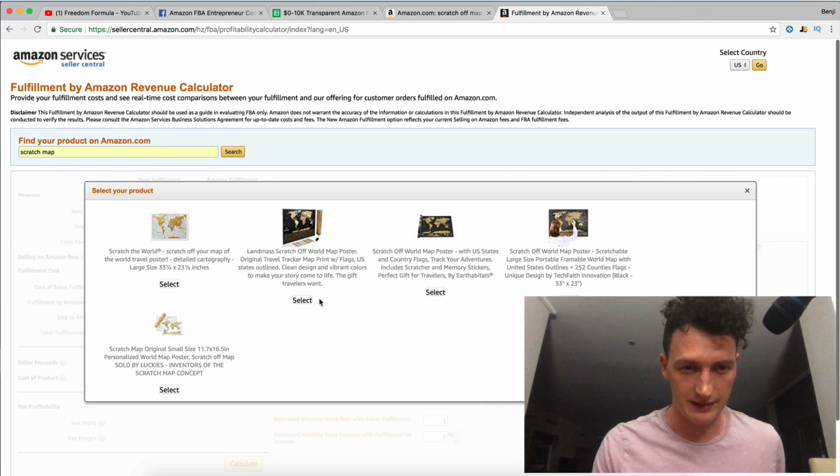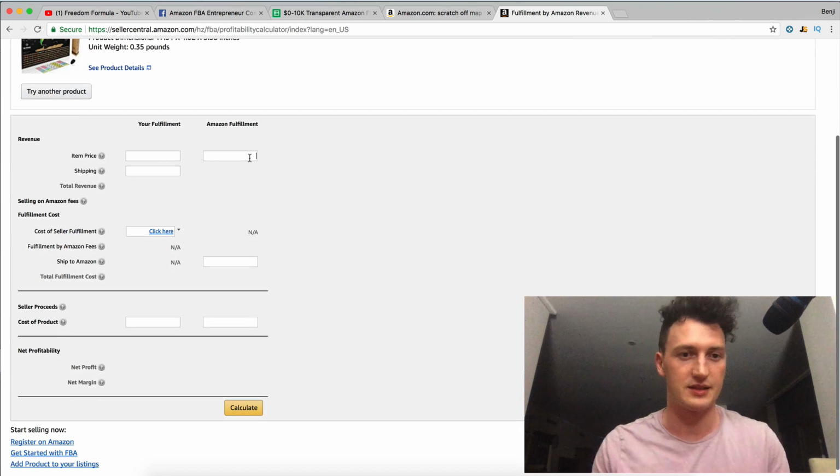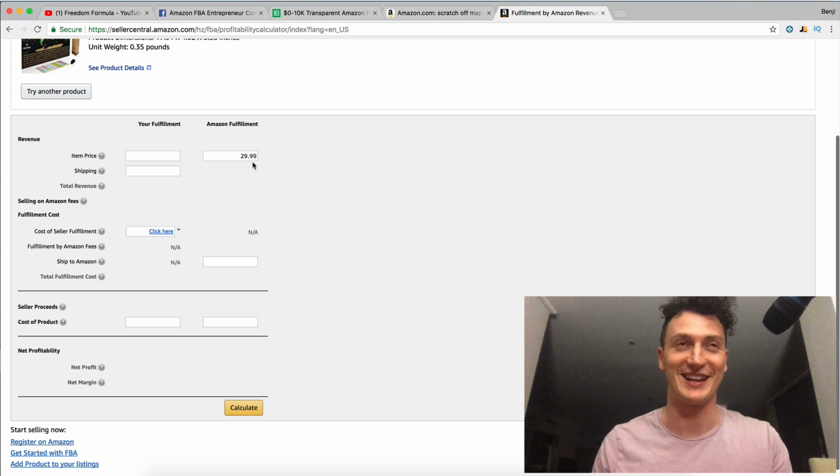And then we can just click on that landmass one that we've come back and looked at a lot of times. Item price. So the price will be, well, let's say $29.99. I want to eventually sell it for more than that, but initially to get off the ground, we'll be selling it for $29.99. I think ideally I'd like to get up to that $35 mark.